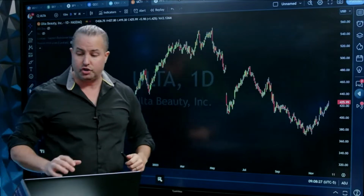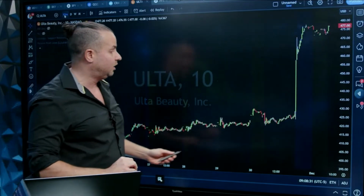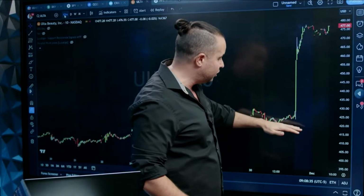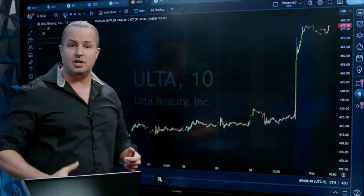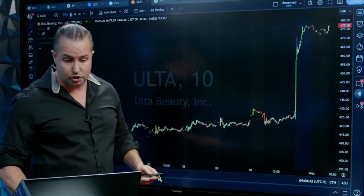Next, let's take a look at Ulta. Ulta Beauty reported earnings yesterday after the close. Take a look at this pre-market and after-hours data. Big pop on this, basically from 425 to 477. The question is, where is this going to have resistance? Well, let's flip it over to the daily chart.